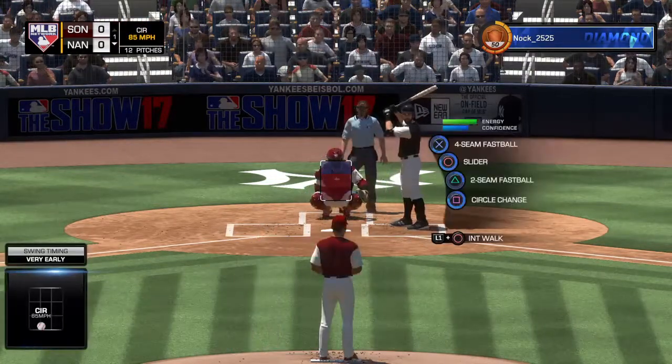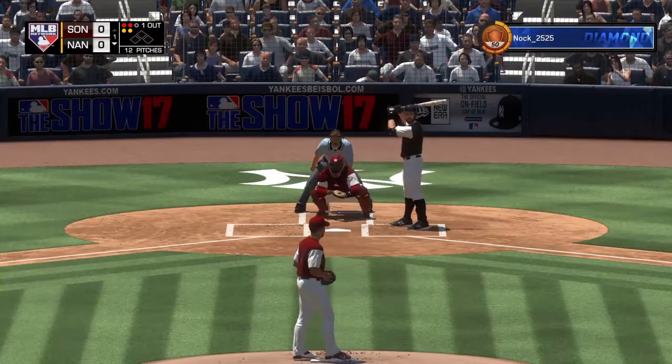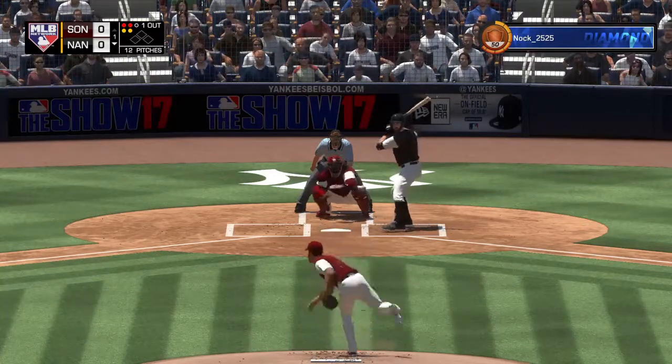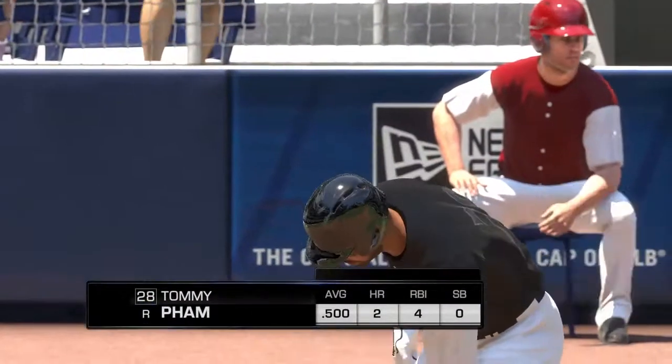Swung on and missed, and it's even at 2-2. I like how he's mixing up the fastball and the changeup right there. That's how we got the 2-2 count. I think he comes back with a changeup here. Oh, and he can't catch up to the fastball as he swings and misses for the second out.